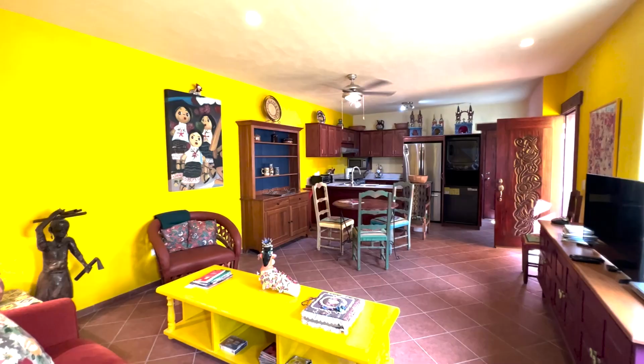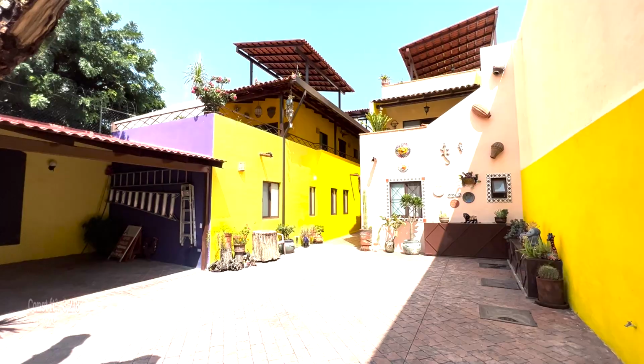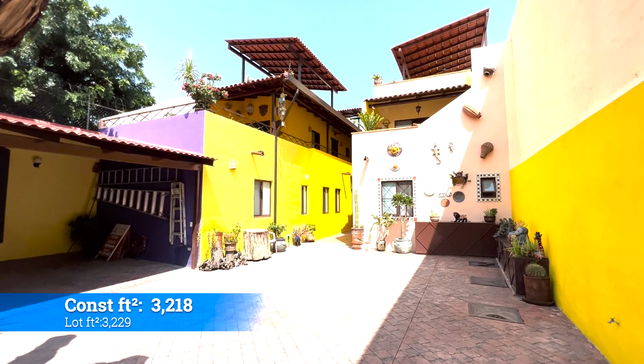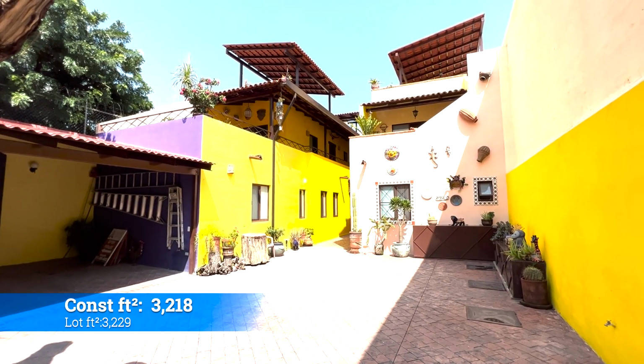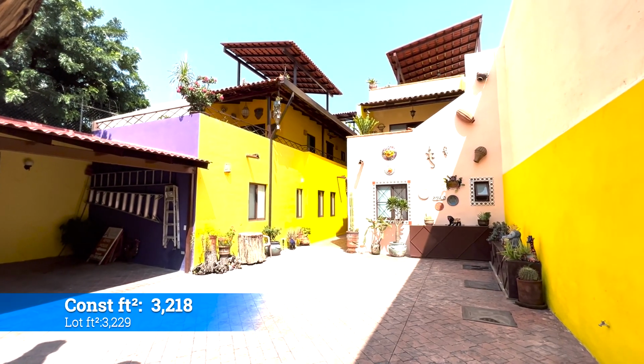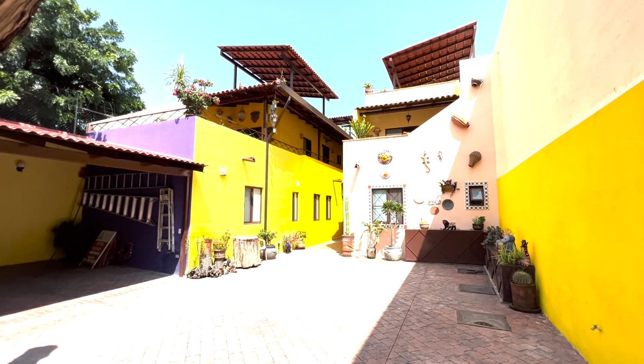Welcome to this beautiful investment opportunity here in San Antonio Tlayacacpan, and each of the units have their own full bathroom. Some of the units have a full kitchen, like a kitchenette, and some of them are plumbed up to have a kitchenette fitted.